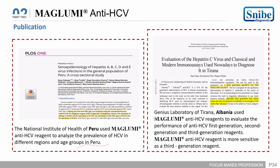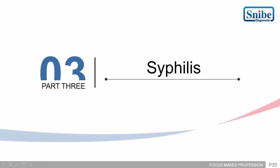If we talk about the Genius Laboratory of Tirana, Albania, they have used the Maglumi anti-HCV reagent to evaluate the performance of first generation, second generation and third generation HCV reagents, and they have shown that the anti-HCV reagent is more sensitive as a third generation assay. So this is the conclusion that our third generation assay is more sensitive and reliable in terms of sensitivity, specificity, and result accuracy in terms of third-party reagent.